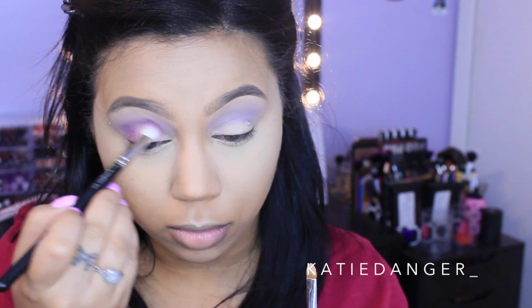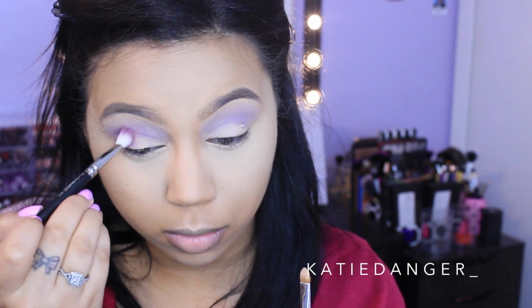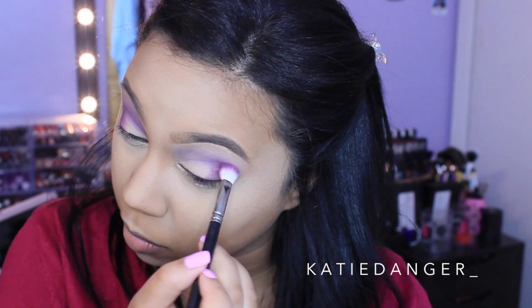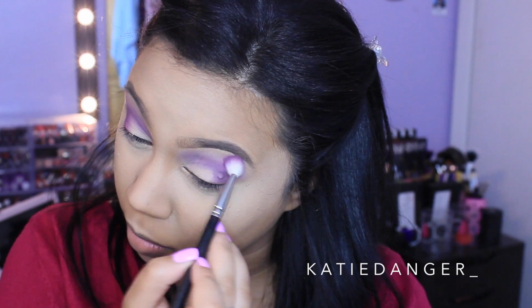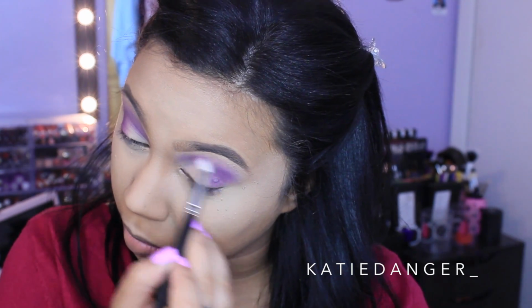So now for the outer V, I'm going to start off by using the color Vibrant Grape, also by MAC, and I'm using that same 217 brush just to work it in the outer V. It's not too deep of a purple. We're working our way up to darker colors, so I'm just placing this in the outer V and blending it a little bit through the crease as well.